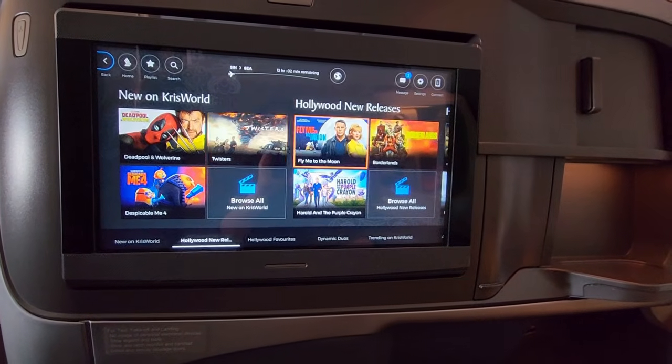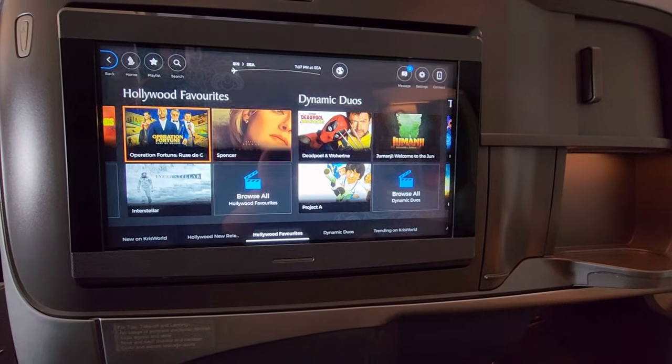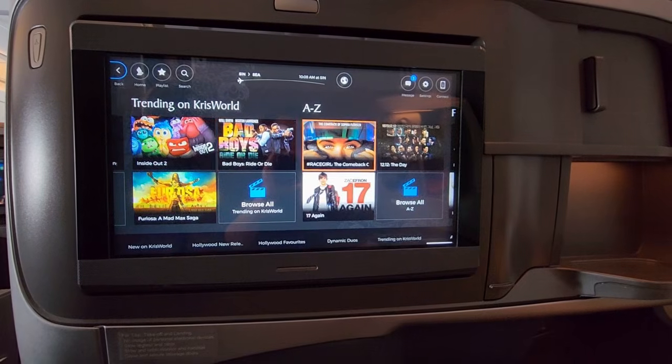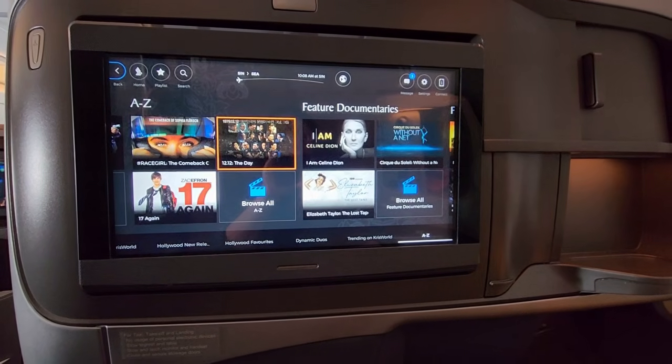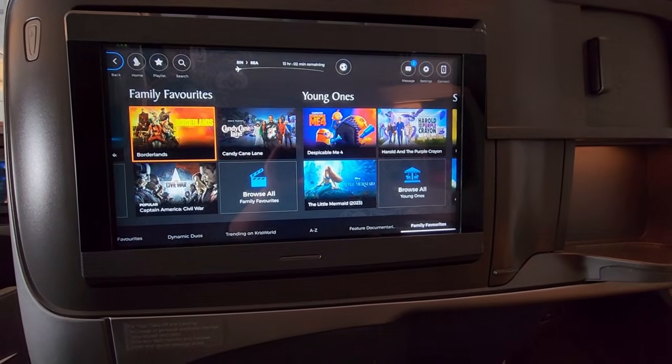Time to check out the 18-inch in-flight entertainment system. Lots of movies to choose from. From Hollywood new releases to Hollywood favorites, documentaries, Chinese movies to Japanese movies, just take your pick and I am sure you will not feel bored.